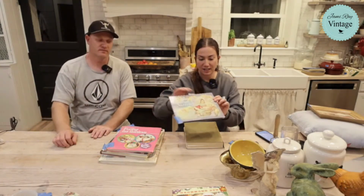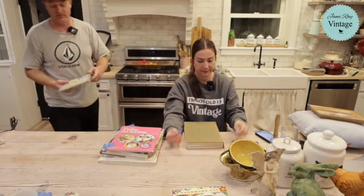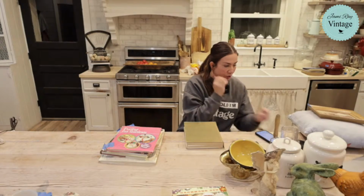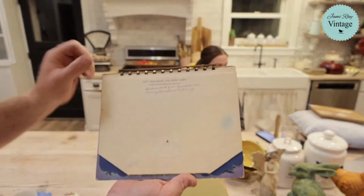Okay, this was my favorite book of the week. This is the Nativity. It's a flip book. Do you want me to show them close? Yeah, it's $22.95. This is a really fun book. I'd be surprised if that one is not sold because this one's really cool. Right. I haven't seen it before. You basically build the Nativity as you read along here.